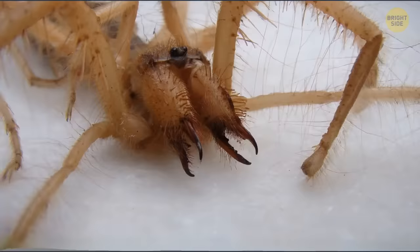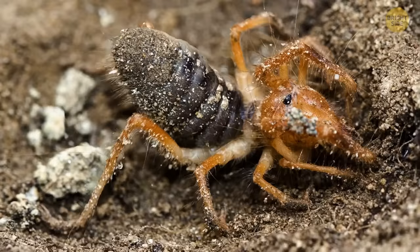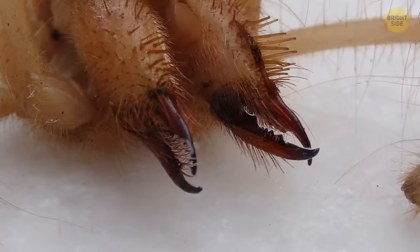The powerful jaws of the camel spider can cause unpleasant sensations, to put it mildly. And, by the way, this creature isn't really a spider. Yeah, it belongs to the class of arachnids, but it's a separate order, Solpugid. It likes to bite. It's fearless and pretty aggressive. The spider preys on insects, lizards, rodents, and small birds.